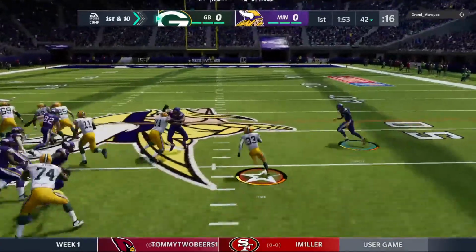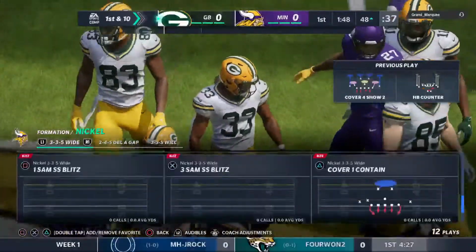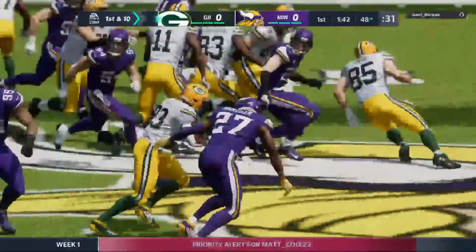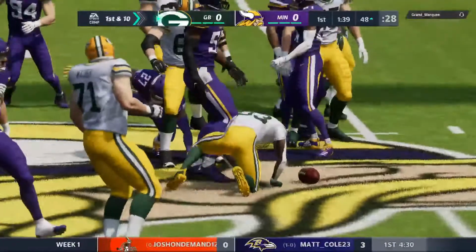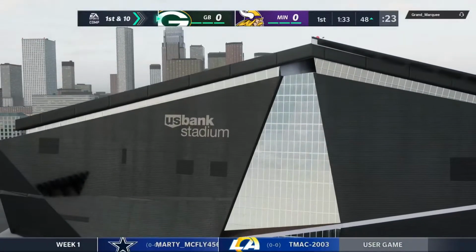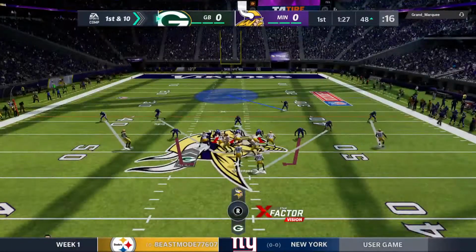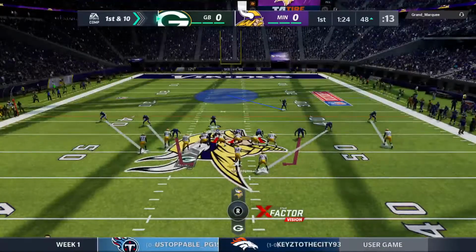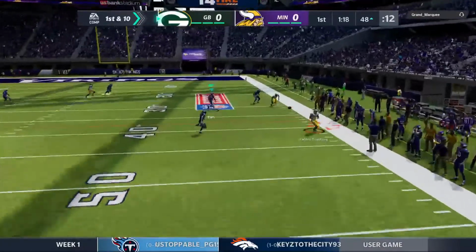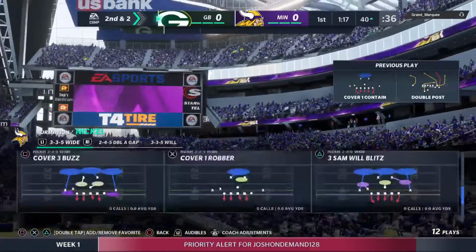On the counter, here's Jones. And he'll be taken down, but not before he gets into enemy territory. They get 10 more there, and I believe that'll be enough for another first down. It will. First down, Packers. Working from the gun, Rodgers. Got an open man, it's Valdez-Scantling. And he'll go out of bounds right around the 40.